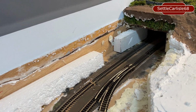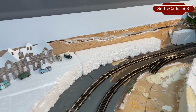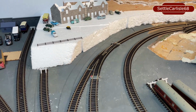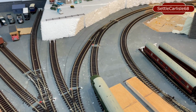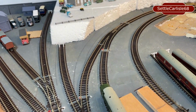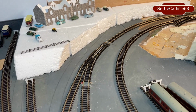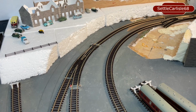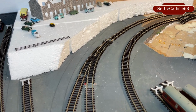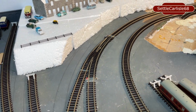So I suppose the advantage is I'm going to have a longer length of track, which will be more of a sweeping curve or curves to view the trains coming in and out of the station. So let me know what you think about that in the comments, whether you think the curved points are a good idea. I know Ian's N-Gauge has been carrying out some tests.